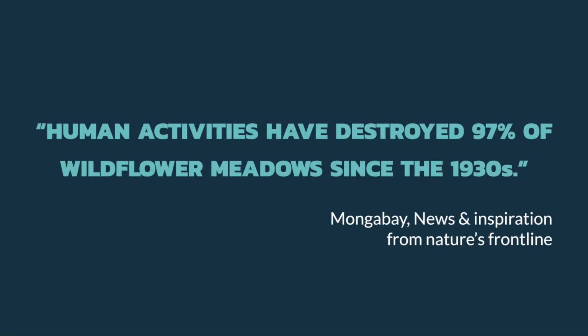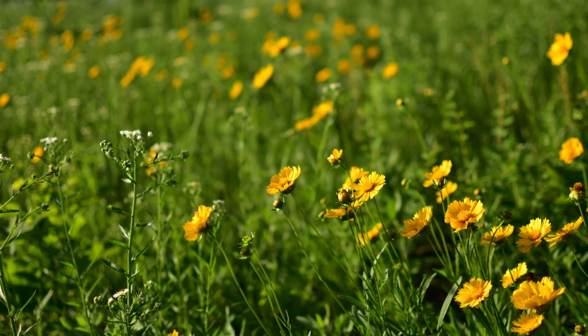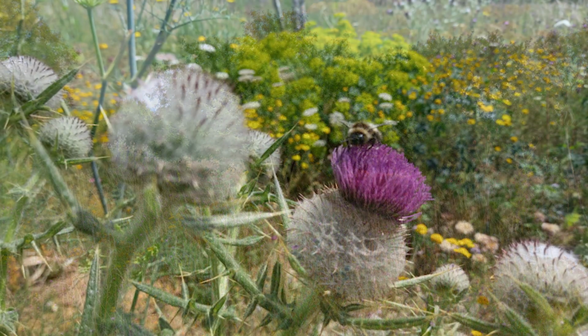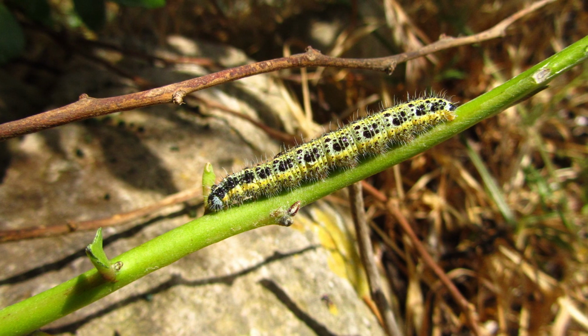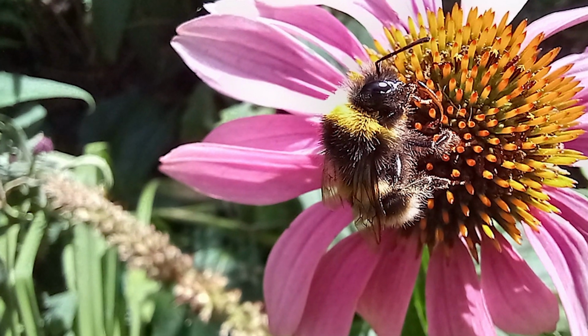Human activities have destroyed 97% of wildflower meadows since the 1930s. A wildflower meadow will establish quickly and will quickly increase biodiversity. We want to create a feature that is eye-catching for people, but also extremely important for invertebrates. Although there are other reasons for the decline in invertebrates, one of the main reasons is loss of habitat.